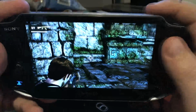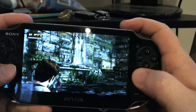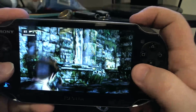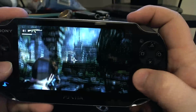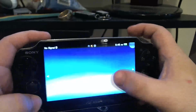I believe you can do motion controls as well as typical analog controls to aim. But yeah, I think that'll about do it.